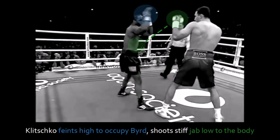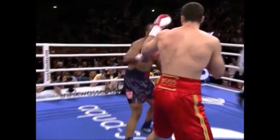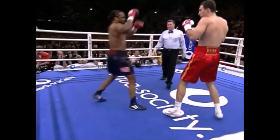This exposes the right hand side of his body, and Klitschko is able to fire a quick, stiff jab down to the body, and he's defensively responsible. So he's able to escape after firing that jab, protect himself, and get back outside into neutral punching range.